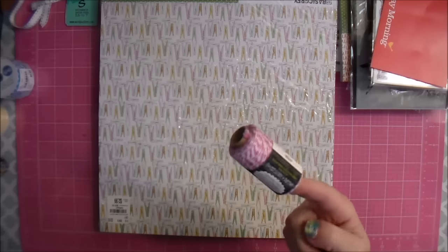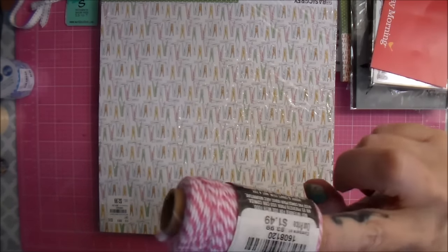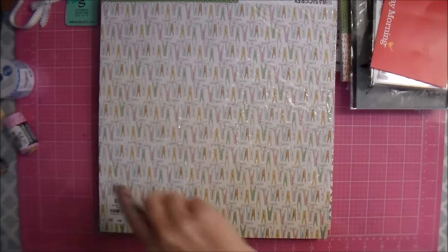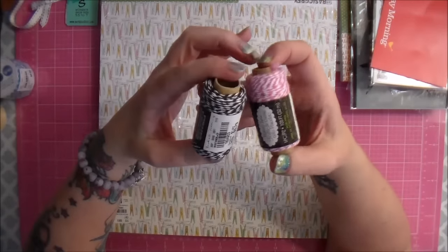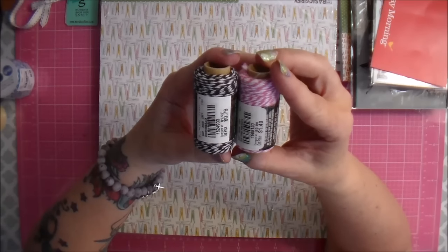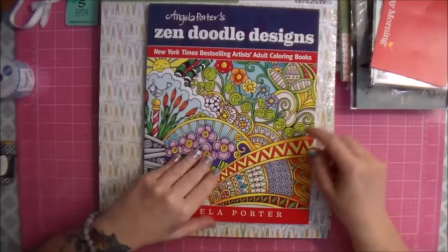Oh, here's another string, a pink and white. This one was $1.49. And I don't know if that was a good deal or not, but I was there. Isn't that weird? Same brand and everything. This one was $.79, and this one was $1.49. And actually, I didn't even notice that until just now. Guess you gotta watch those things. That's where they'll get you.